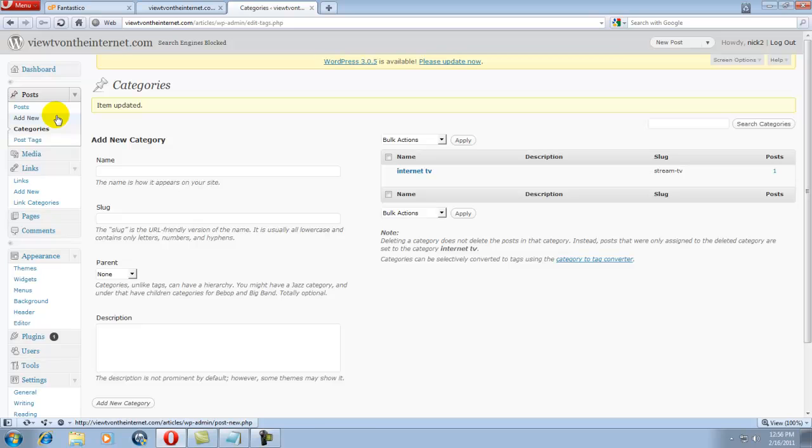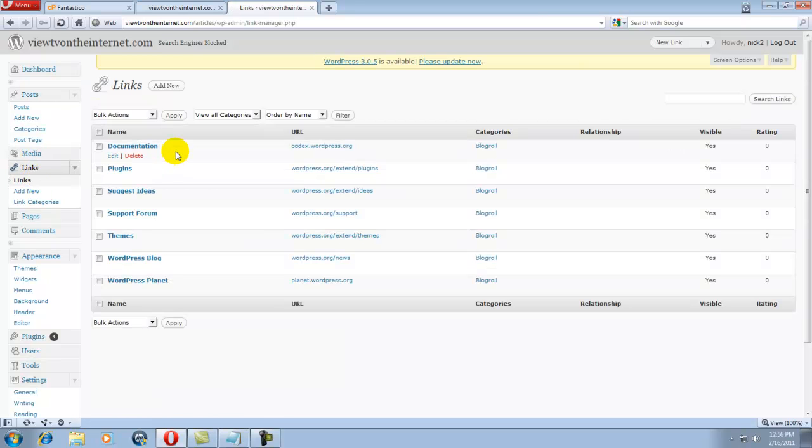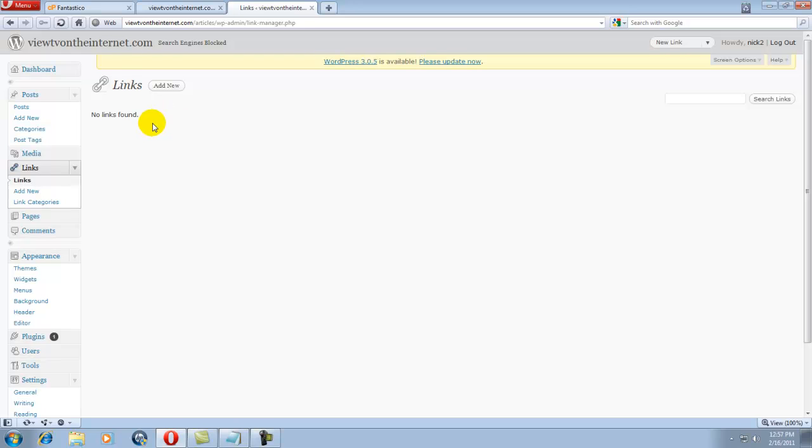Then you want to go to links. Now all these links come preloaded and they have nothing to do with your site, and you don't want to have a bunch of backlinks going to things that have no relevance to your site. So basically you just click on that and you just delete. So you get rid of those.